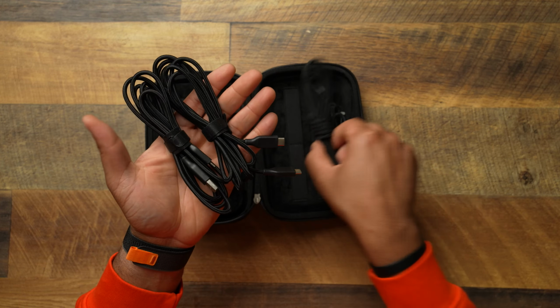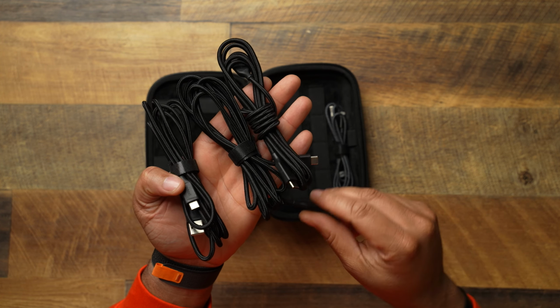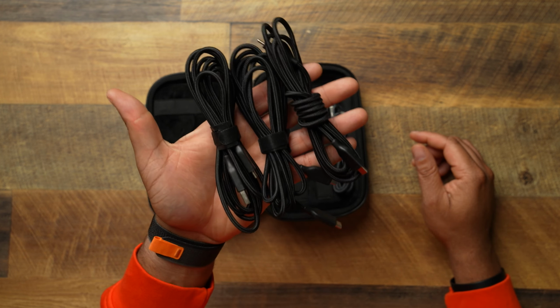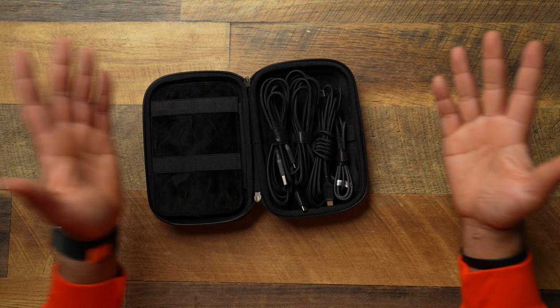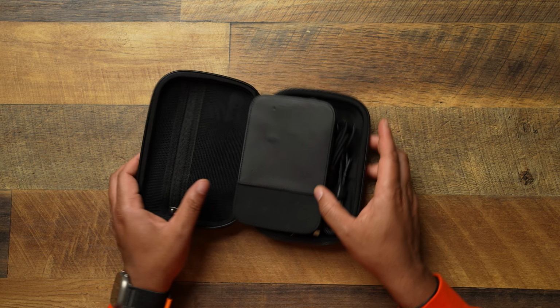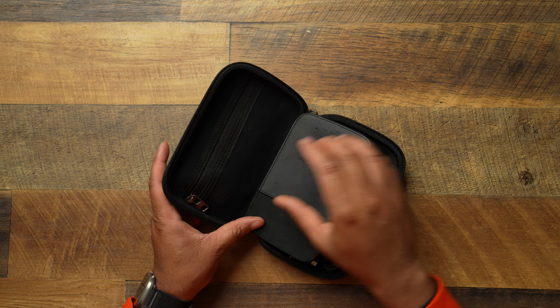That's what this is, whether it's Type-C to Type-C, USB-A to Type-C. I have a Type-C to Lightning, and I have a Type-C to Type-C. Okay, so all the cords to get the job done. Then I have another, this is a USB-A to Lightning, just in case I'm traveling with someone who needs to charge something up. So that's kind of where I keep my cords right there. You can keep other things there. They have a little pocket where you can slide something right here.